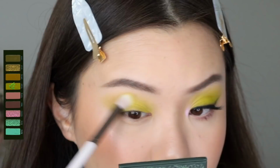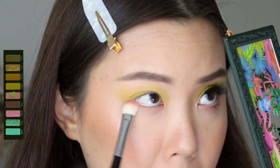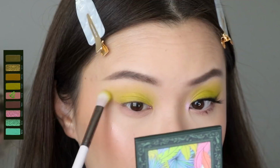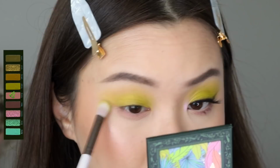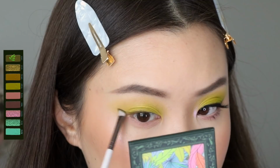So now I'm gonna go into the shade Peach Soju and I'm just gonna lightly run that all over my lower lash line just to give a bit of definition. I did want to add a little bit of pink into this look. Me being me, I would have just run Chlorophyll on my lower lash line as well to create a monochromatic look, but no, I wanted to do something different, so I took Pink Soju onto my bottom waterline. And now I'm just taking Earthship to start creating my smoky wing. Just because I am going to be wearing lashes, I always need to define my lash line just a little bit. So we're going to be going in with Earthship.